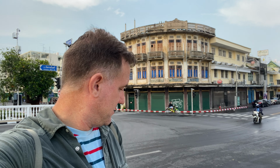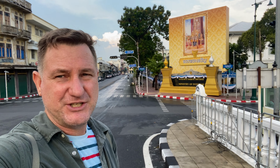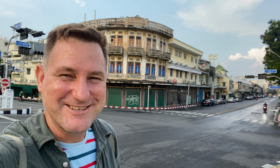So the tree fell down, smashed the fence of the building, which is the building for the Ministry of Interior. I think it's time they shift their focus to the exterior and fix up that fence. Yes, I'm the funny man.